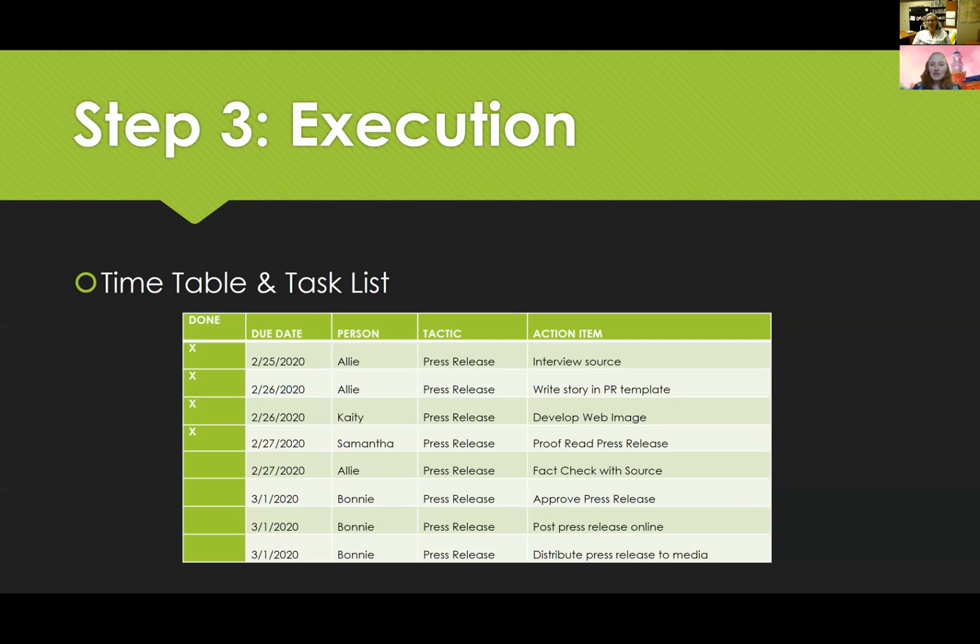And so I just back those things up. For every action item, I assign a person who is going to do that action item and a due date for it. And then we just check it off as we go. I love to check things off a list. I find it very, very satisfying. So that's part of the reason why my structure is set up this way.